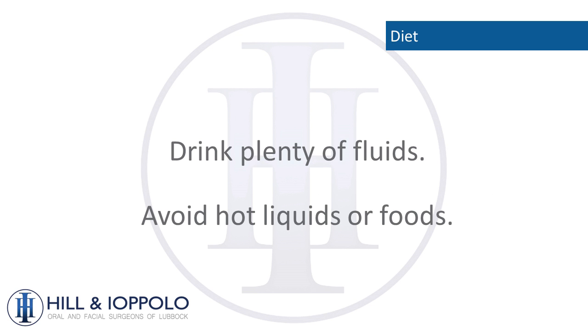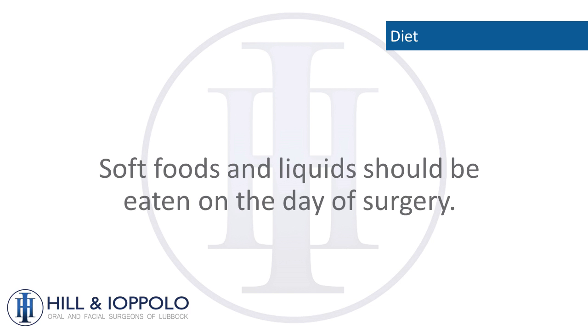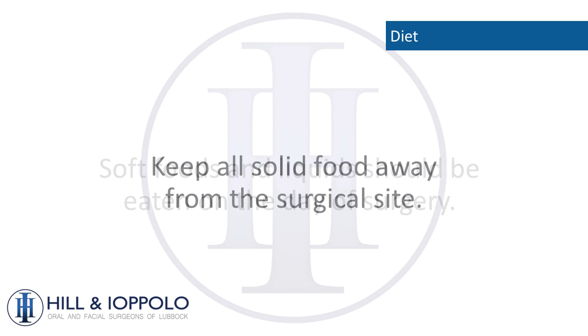Diet. Drink plenty of fluids. Avoid hot liquids or foods. Soft foods and liquids should be eaten on the day of surgery. Keep all solid food away from the surgical site.